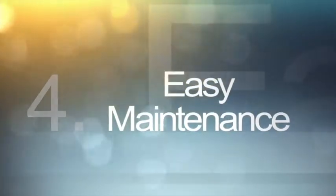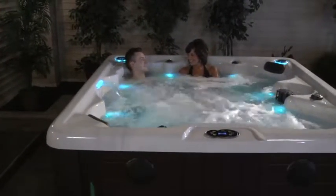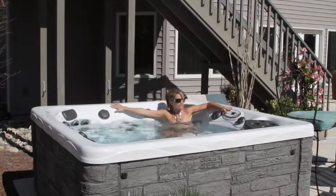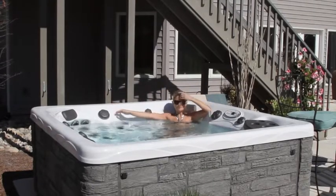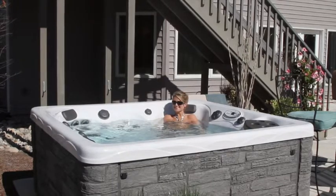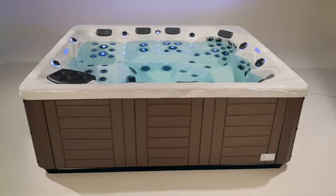Easy maintenance. Master Spas are made with a durable, easy to care for acrylic surface. The reliable electronic controls allow you to set the temperature and then forget it. The filter and heat cycles come on and off automatically, keeping your Master Spa ready when you are. In addition, the rugged and handsome DuraMaster premium polymer skirt is so tough that it comes with a lifetime warranty.